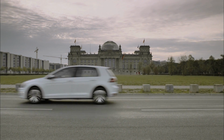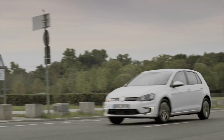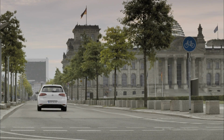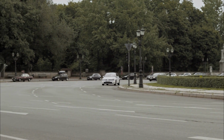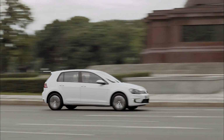The German capital of Berlin is a good setting for the new Volkswagen e-Golf. It is a big deal when Volkswagen presents the Golf as the electric version, because the Golf is the most sold car in Germany and also one of the most sold cars worldwide. Here in Berlin, the Golf cruises around the famous sights of the city.